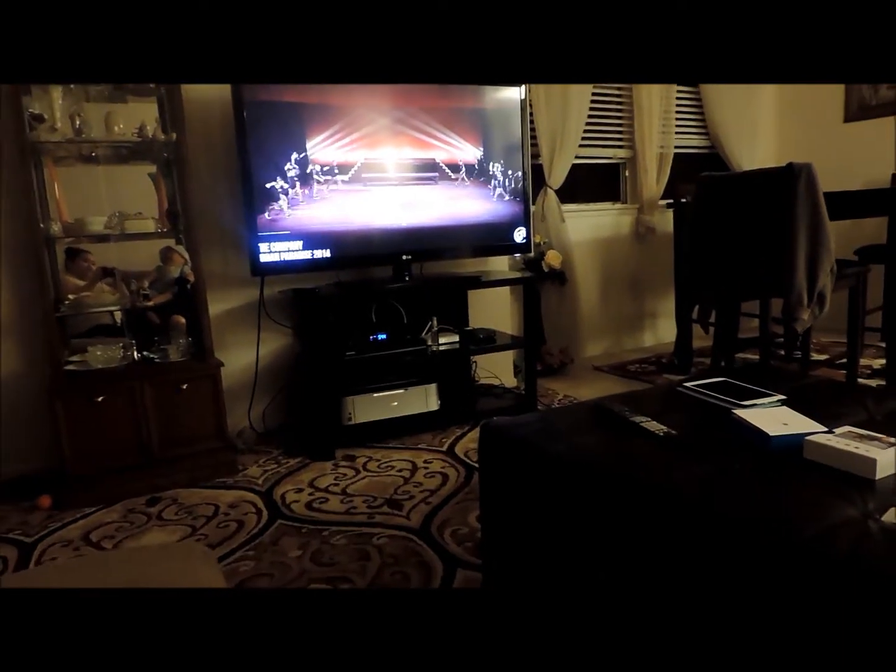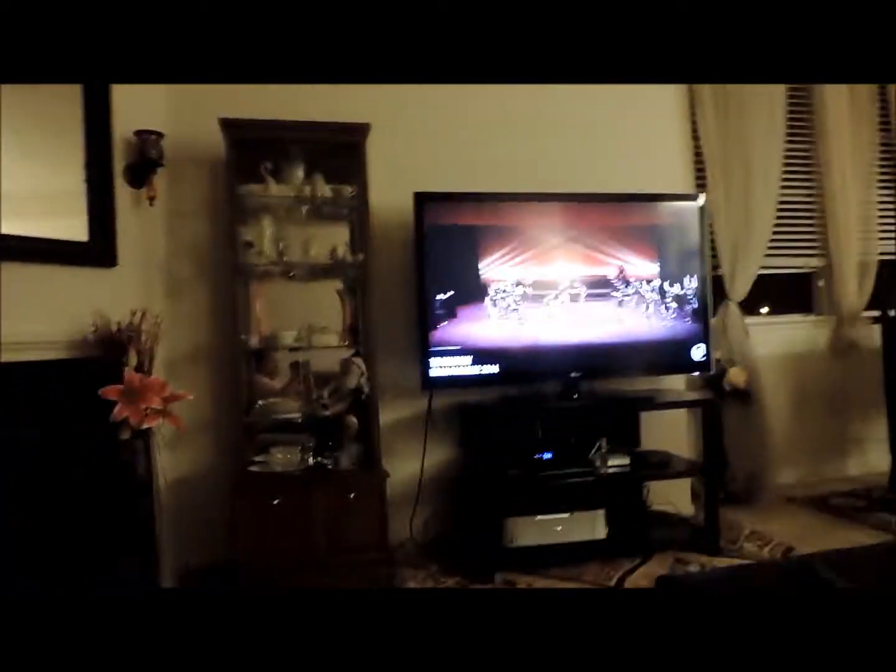This Chromecast is a little more complicated to set up than I thought. We set up the Chromecast, but Netflix isn't working, so we're watching dance videos on YouTube.